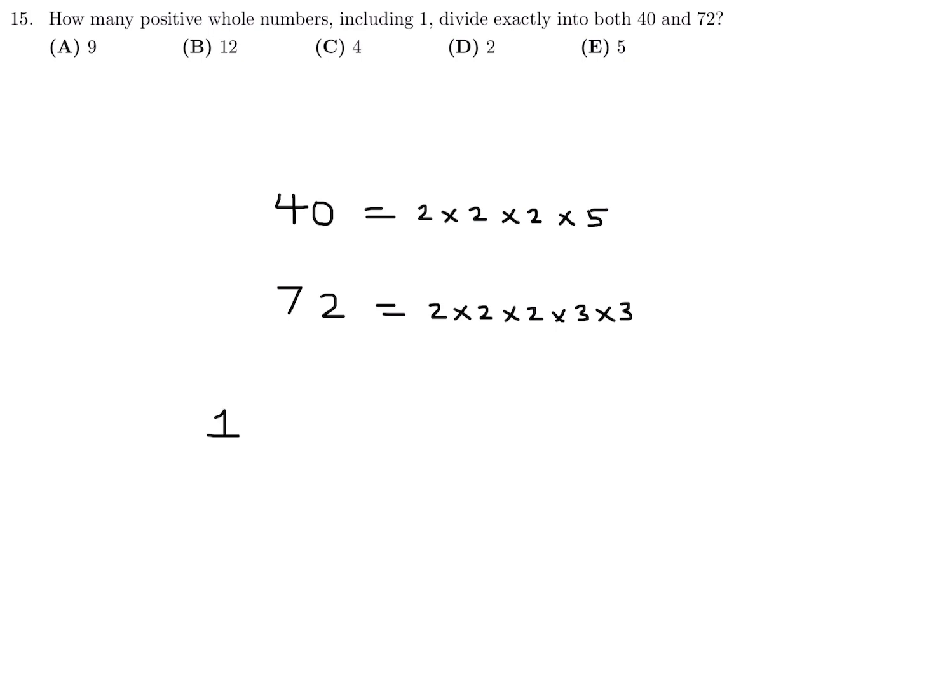Well, the first common one they give you is 1. Another common one that's very obvious is 2. But then after that, you have to multiply some of these guys. 2 times 2, 4, and 2 times 2 times 2, which is 8. And that's it. Those are the only whole numbers that divide exactly into 40 and 72, so therefore number 15, the answer is C.